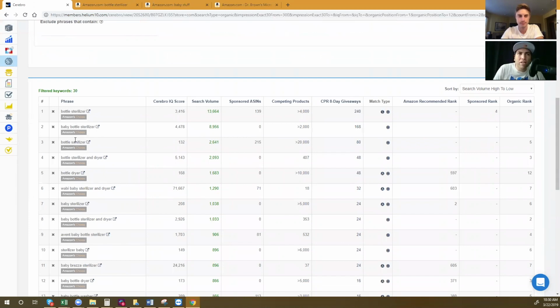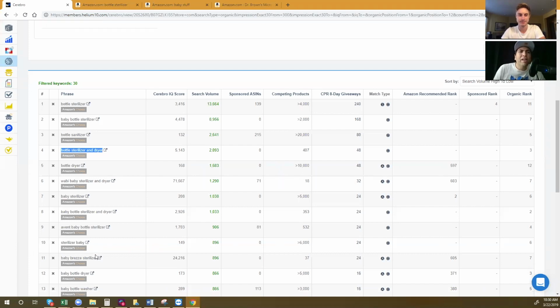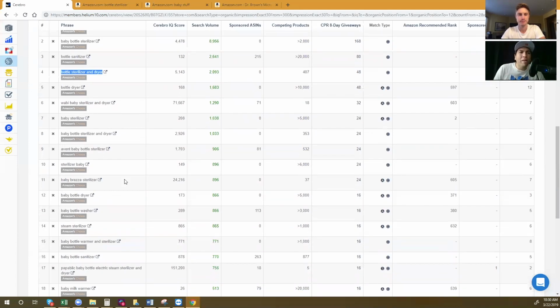Baby bottle sterilizer, bottle sanitizer. Look at this one here. This is probably the most important one for it. Bottle sterilizer and dryer. Who would have known that it's searched 2,000 times a month? It's page one, position 3. Bottle dryer, sterilizer, baby bottle dryer. I mean, look at how relevant these keywords are. And I found those within about 30 seconds to 1 minute right here. So, guys, you've got to be using this method.